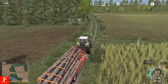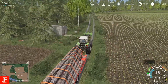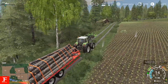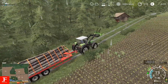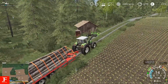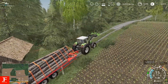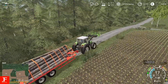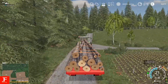Doesn't mean the log fork is finished with though. We'll probably still use a log fork again, even if we get an auto load trailer or something. I don't think that forestry area is big enough really to warrant something as large as a scorpion, but it wouldn't be too bad. We'll have to see how much we get from this first load. Like I said, there's only 3 trees on here, and there's a lot of trees.